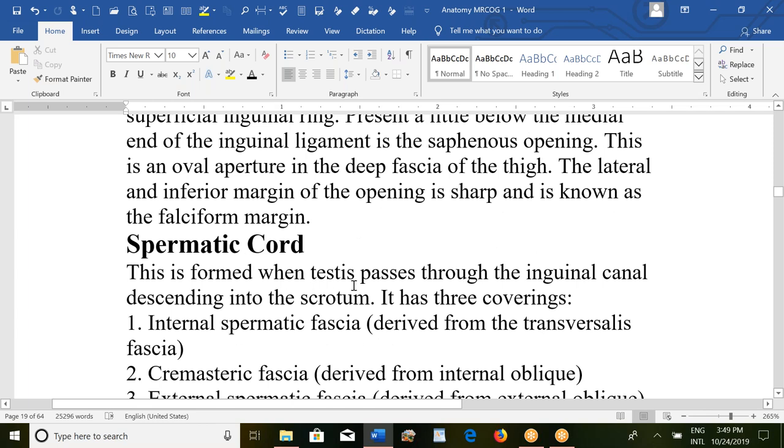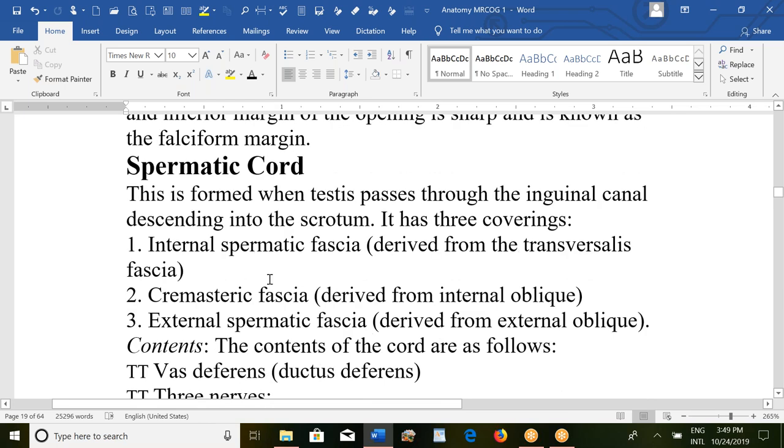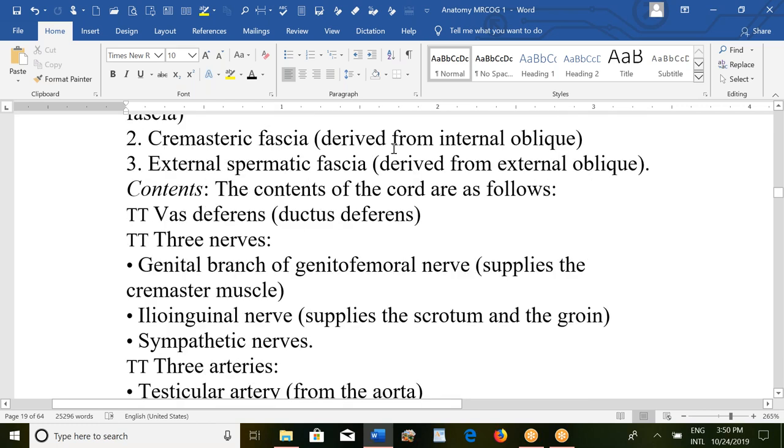The spermatic cord is formed when the testes pass through the inguinal canal, descending into the scrotum. It has three coverings. It has an internal spermatic fascia, which is derived from the transversalis fascia. Then it has cremasteric fascia, which is derived from the internal oblique. Then it has an external spermatic fascia, which is derived from the external oblique. And you know, all these three layers are together. So wherever it passes, it takes a layer with it.